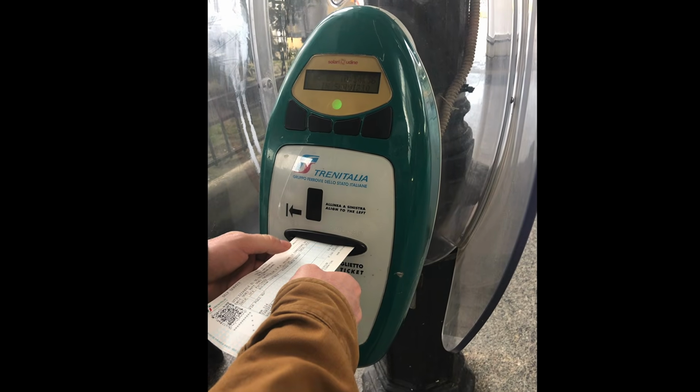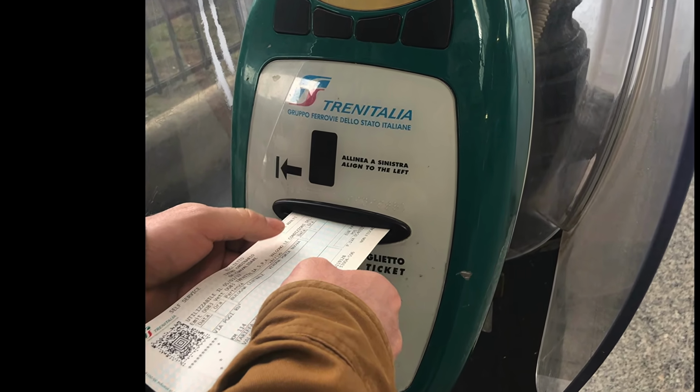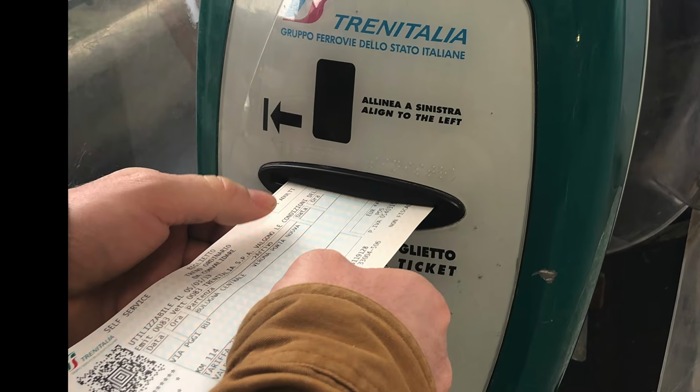Well, if you're getting on a Regionale train, if you have a paper ticket, before you get on the train, you need to go to one of these machines. This is a validator. You go to the machine, you stick your ticket in, it goes kathunk, and it prints the date and time that you validated on the back of your ticket. You need to do that before you get on the train. Usually these are in the station near the ticket machines.